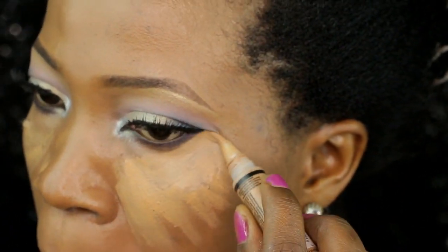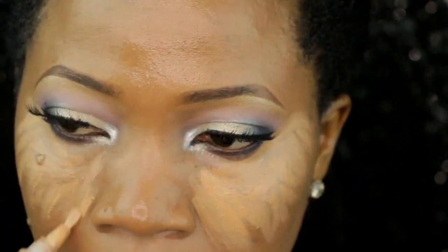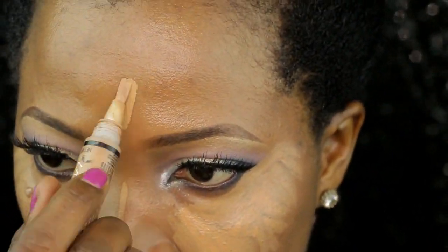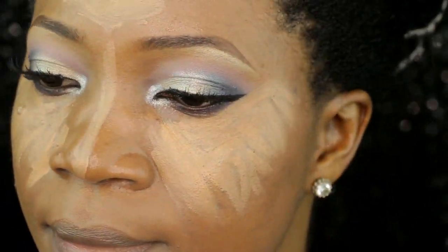To highlight, I'm using the LA Girl Pro Concealer in Cool Tan, and to contour, I'm using the Fashion Fair in Pure Brown.